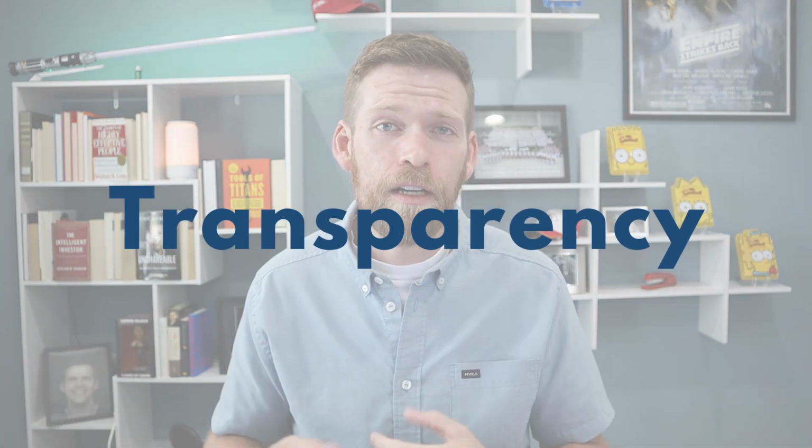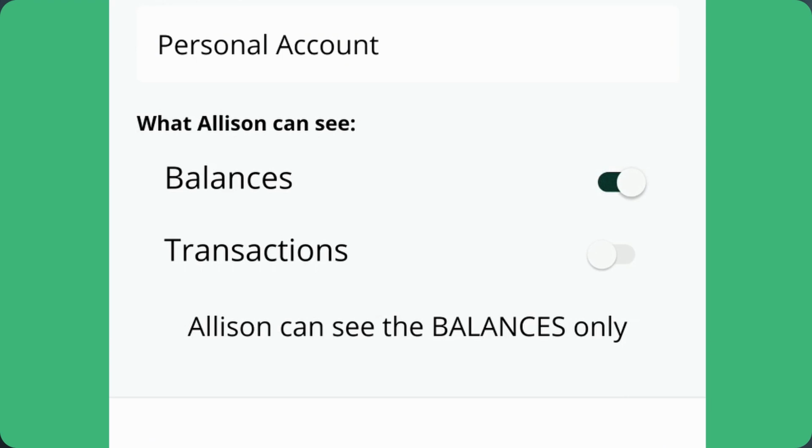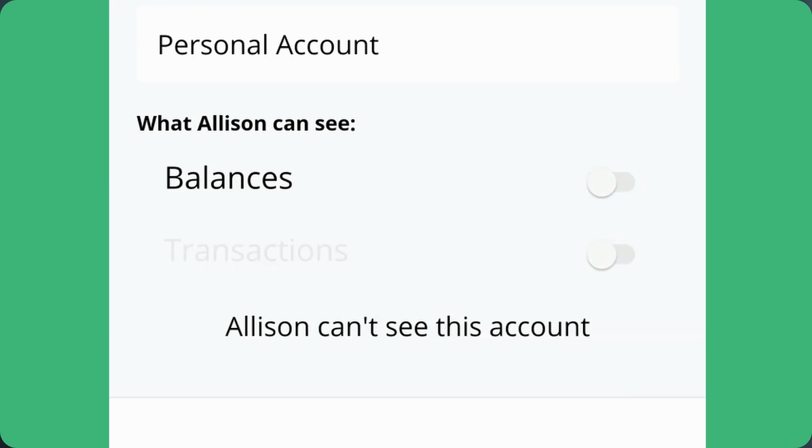The last feature of the Zeta app that really impressed me is how it helps you decide what to show your partner and what to hide from your partner. Now, I'm not saying that you should hide anything from your partner, but if you're using this app with a roommate and you're trying to share money and share bills, but you don't want them to see everything, then the app really does a great job of letting you know what you're sharing and what you're not sharing.